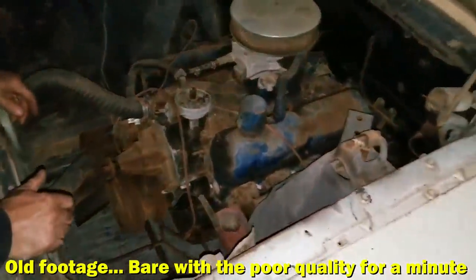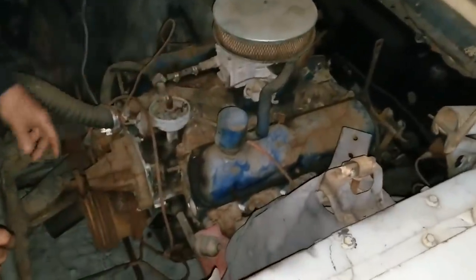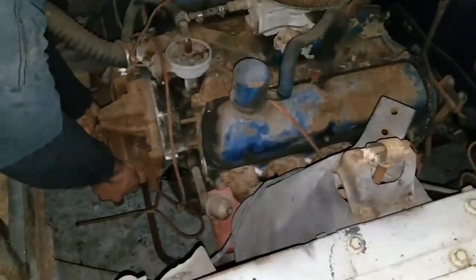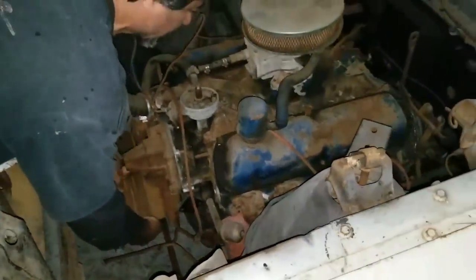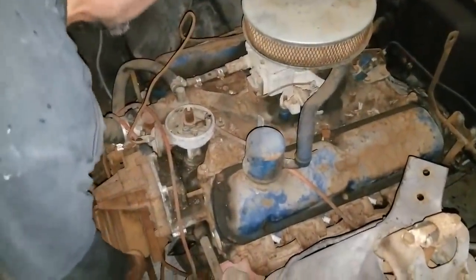Okay, so we're looking at the 65 Fastback, and we're just wondering if it has compression. We're looking over everything to make sure what it needs. Give that a crank, see if you can. Oh yeah, this is gonna go for sure. Oh wait, is it spinning? No, I hit a hard spot. Hang on.